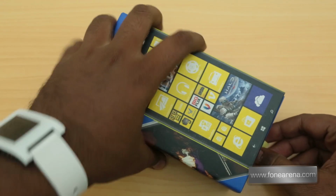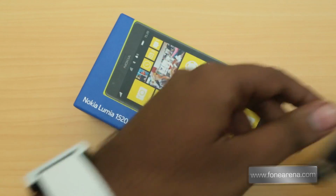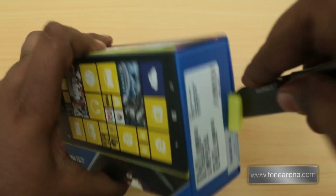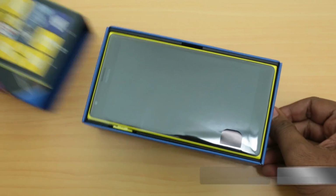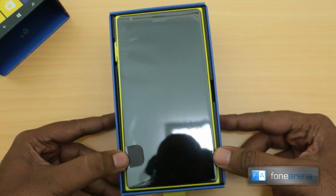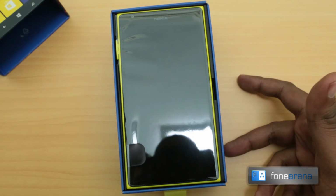So let's open up the box right away. It's a fresh retail box that we just got, so I'm just opening it right in front of you. The seal, everything. So there you go. That's the Nokia Lumia 1520 sitting right on top of the box, and boy, it's huge.